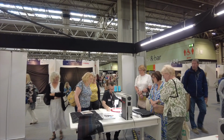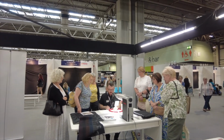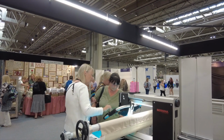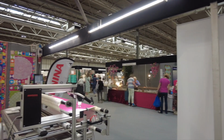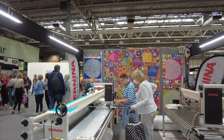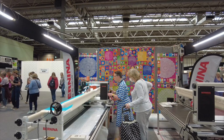Well, here's something that doesn't always happen. We've actually had a power cut. Got to be time for coffee, I reckon. Everyone's very busy here on the long arm stand. We've got Nick showing off one of the sit-down machines. And over here we have Aggie with the small studio frame and the Q16. Nobody's on Chematic at the moment. And we have Tracy showing how pantos work as well. So we can do everything here.